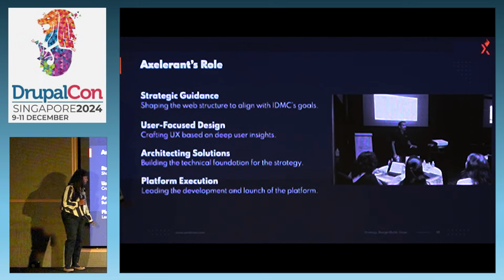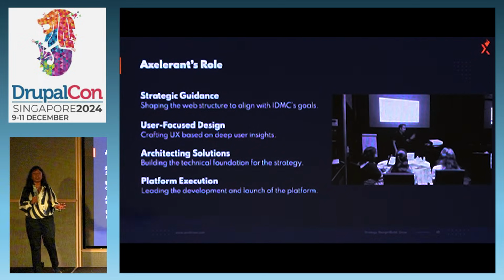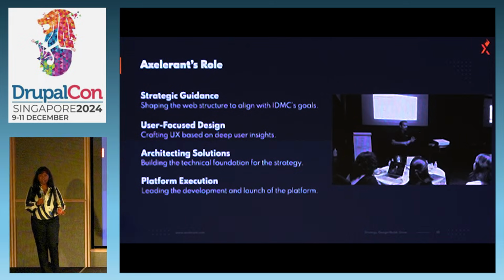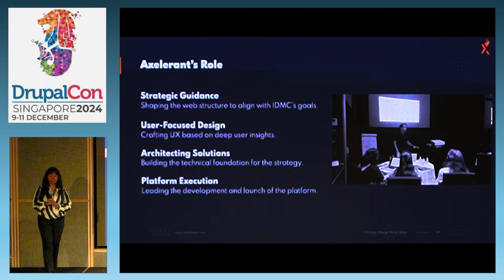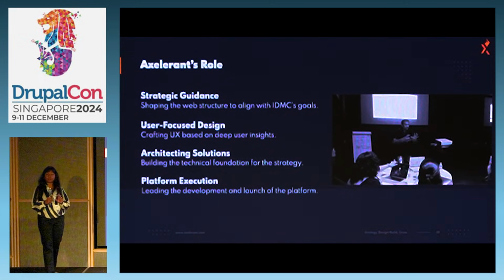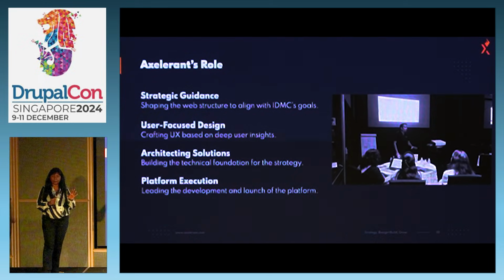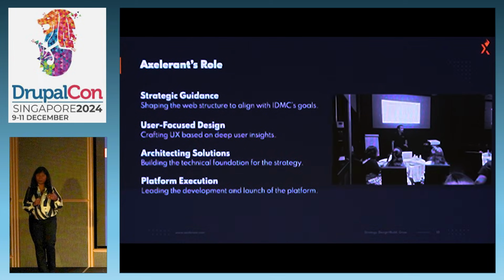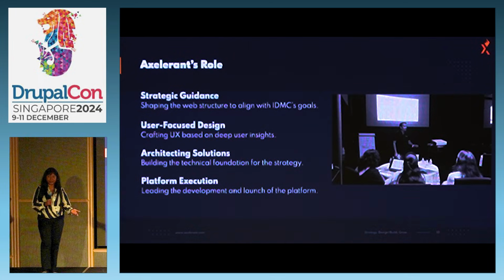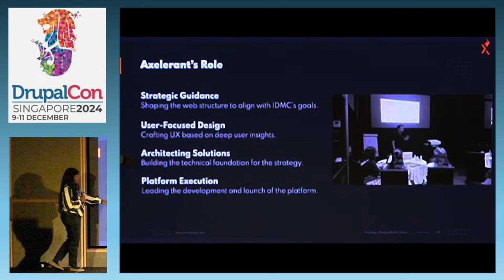Architecting solutions. So building the technical foundation for the strategy. They told us, like, I want the website performance to be improved. Tell me how it can be done. So we analyzed and told them, let's go with the decoupled architecture. Gatsby is one of the best options for that. So you will have a Drupal backend and Gatsby would be the Drupal frontend, and you can edit the content in the Gatsby frontend itself. It's not required to come back to the Drupal backend always. So that's how we suggested the architect solutions.